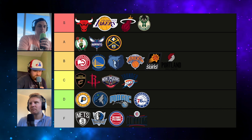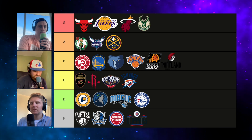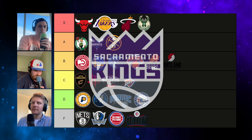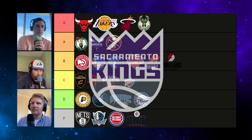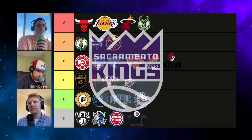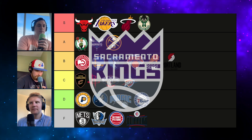All right, we have 5 logos left, guys. And our next logo is the Sacramento Kings. Now, this one's interesting because, like the Pistons logo, it's also a throwback. It's weird because I don't necessarily like the logo, but I love the color scheme. I love how complementary the purple and the creamy gray are with the white. I like the color scheme a lot.